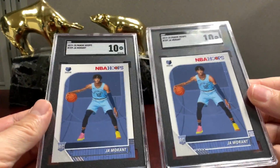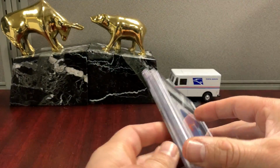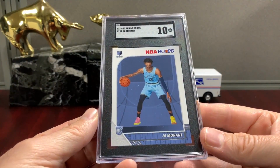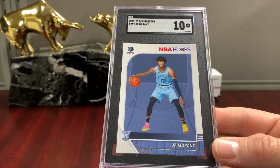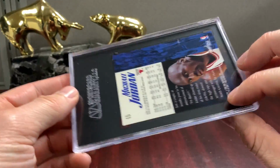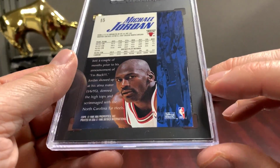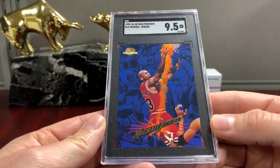Hoops Ja. Here's some more 10s on the Hoops. Those have dropped down a lot since they got knocked out of the playoffs. Here's a 10 on the Ja again. This next one was from a pack, actually. Yeah, I broke a box of this. I thought this looked good. It's got just a little sliver of white there, so I didn't think it was gem mint, but mint plus.